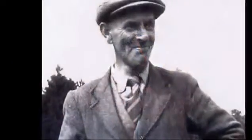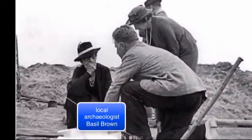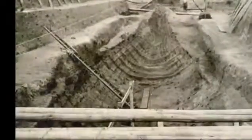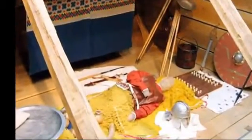In 1937, Mrs. Pretty hired the help of self-taught local archaeologist Basil Brown, and with the help of the gardener and the gamekeeper, the three of them set to excavating one of the larger mounds at Sutton Hoo. By the end of the summer of 1939, they had uncovered one of the largest ship burials in all of Europe. The site was believed to have been a burial mound for an ancient king, and soon they did come across what they believed to have been the burial site itself.